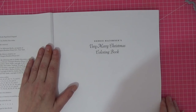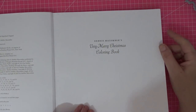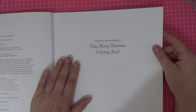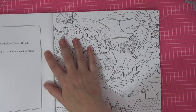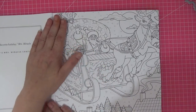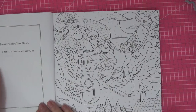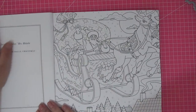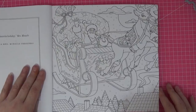Debbie Macomber's A Very Merry Christmas. Now I'm not sure if that's silent. Could be, I don't know. You know what I'm like. So this was published recently, and then you get a little bit of writing on this side, which I'm not going to show because you need to buy the book if you want to read it all.